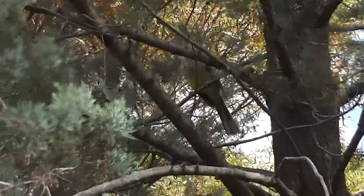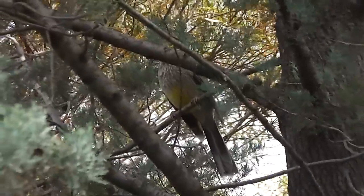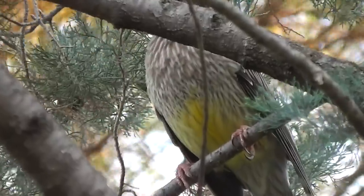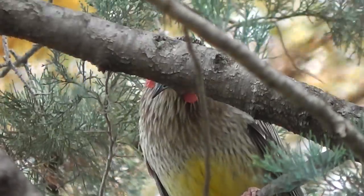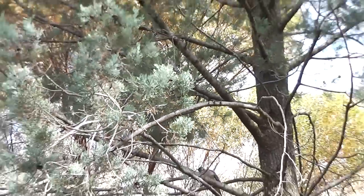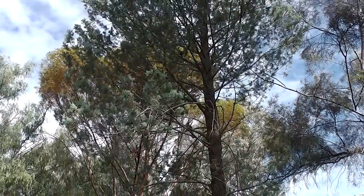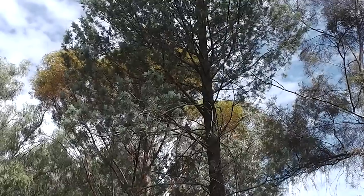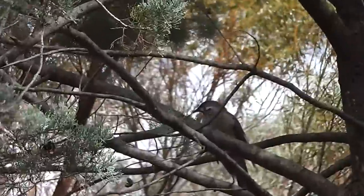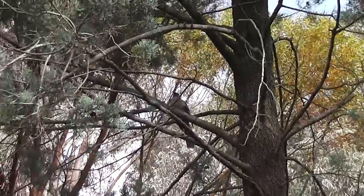All three different types of birds are in the tree at the moment. There's the biggest, threatening the middle-sized one. And the middle-sized one is threatening the smallest size. And you can hear Australian ravens in the background. That's how it goes anyway.